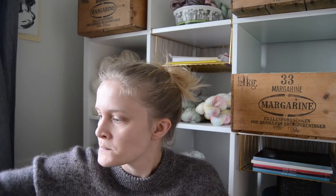I cast on a cardigan for Edinburgh Yarn Festival that I'm hoping to have finished. I may or may not, but at least I'm working on it now. So the cardigan is called Flaum by, I don't remember the name. I'll try and remember to put it in here, otherwise it will be down in the show notes and you can check it out down there.